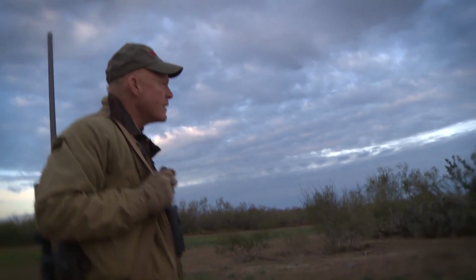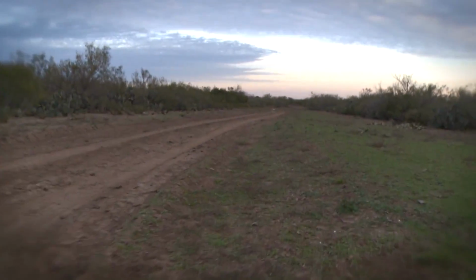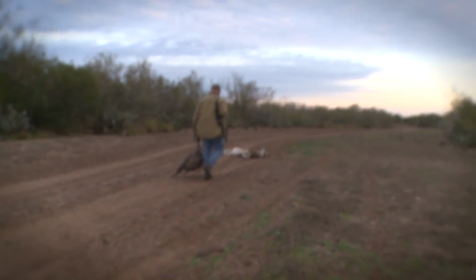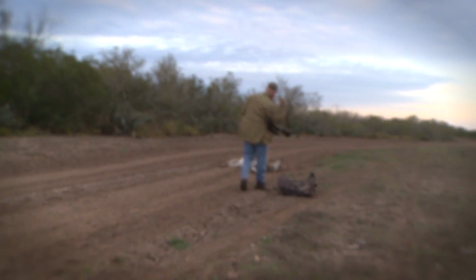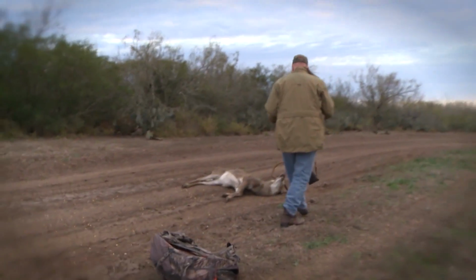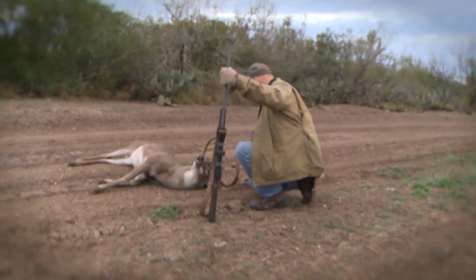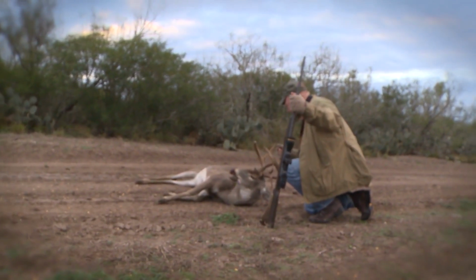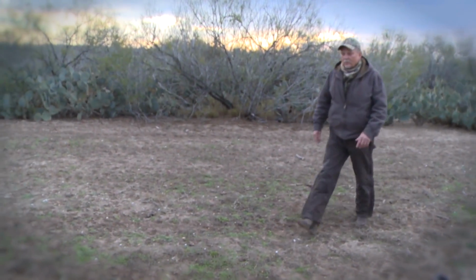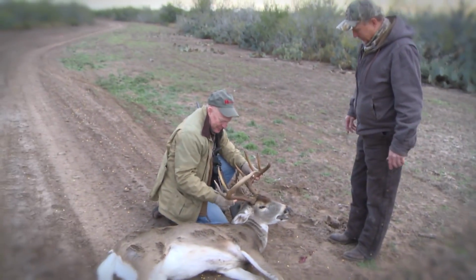John just went to the truck, but I don't want to wait any longer to look at this deer. I'm excited about this guy. He's cool. Beautiful, beautiful, beautiful. Wow. Nice, nice buck. Look at the mass. Beautiful deer. Isn't that a beautiful deer?